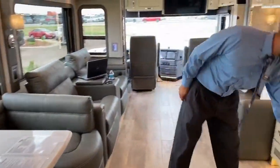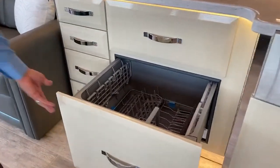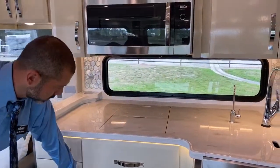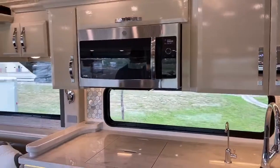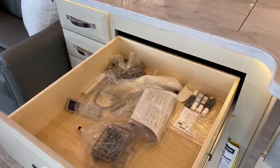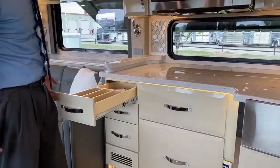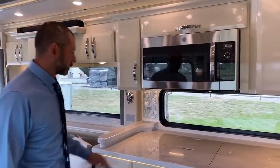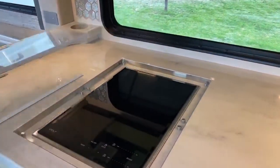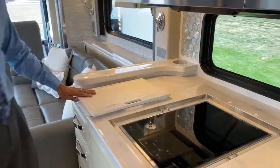What I really like here is, you don't even know it has a dishwasher because everything is covered in this beautiful wood facing here. Yeah, and this is the cashmere rift oak. Self-closing drawers. I mean, they really outdid themselves on this King Aire. It's got everything you would want. It does have a cutting board, and it's got a Wolf induction cooktop.